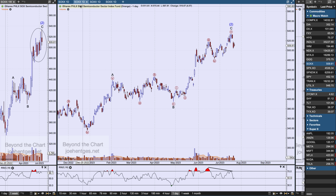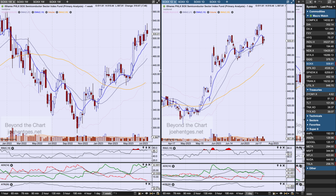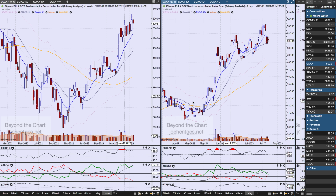So now watching, what do we need to see? We need to see further breakdown in here and seeing this start to take out lows, lower lows and lower highs. Okay, so that is the picture we've got on the semiconductor index, looking for it to be at the end of its run. All right, so I talked about extreme greed.